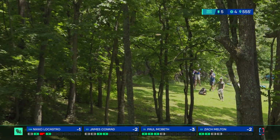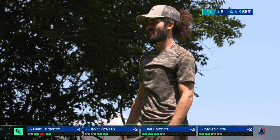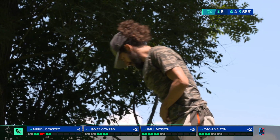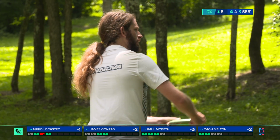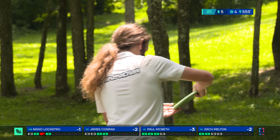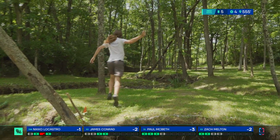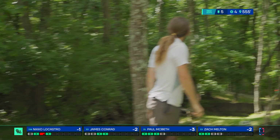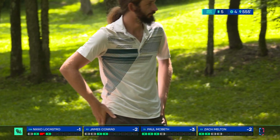And this is total decision time as Nikko getting aggressive from there. That's it. That's all you got. That's going to be tough from there. Yeah. Luckily, he did probably make it about 100 feet in front of his lie. So now he's going to be left with 150 to 200 into the green, and that's going to be doable, but very, very tough. That's not doable. Oh, no. And that's out of bounds again.